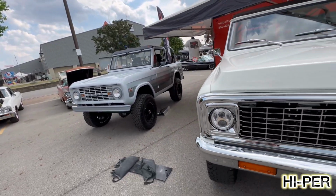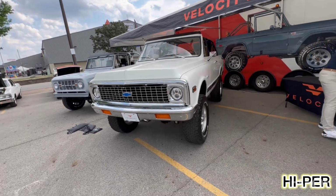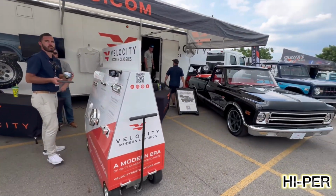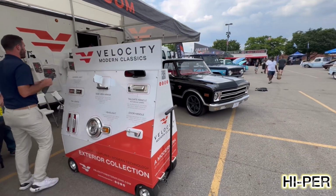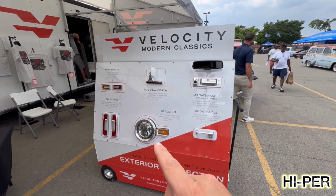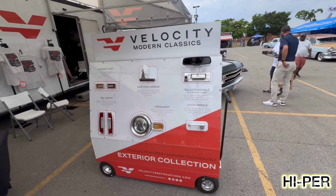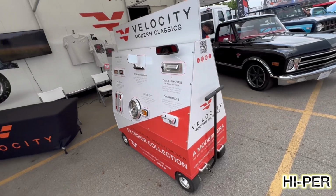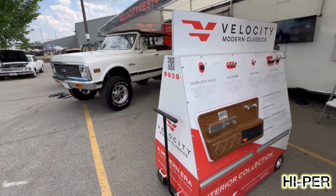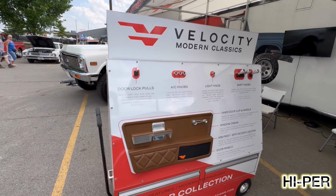And we'll slip on down past this gorgeous Blazer. You can see some of their custom parts here. They're okay, they're kind of cleaning up for the day. It's getting late in the day. But you can see their custom lights, door handles, mirrors, etc. That's exterior. You can see some of their custom interior parts on this other side. Incredible door panels, all the knobs, just a really clean setup.